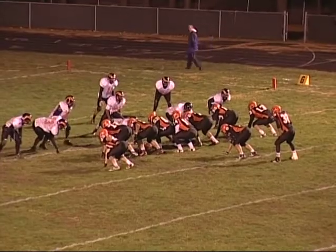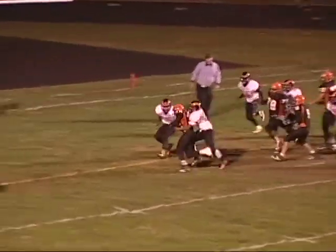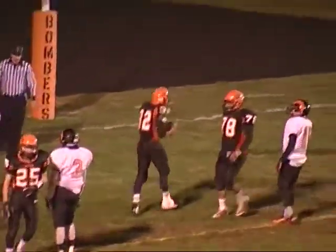At the 6-yard line. The give will be to Jackson. He sweeps to the outside, and he'll be tackled right into the end zone.